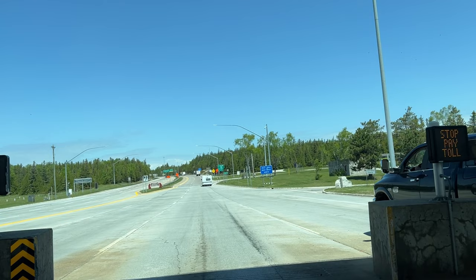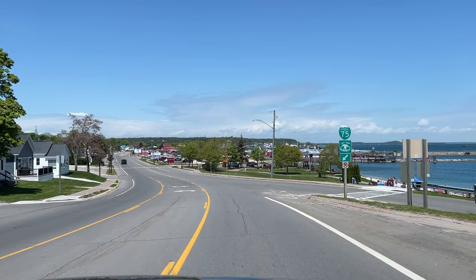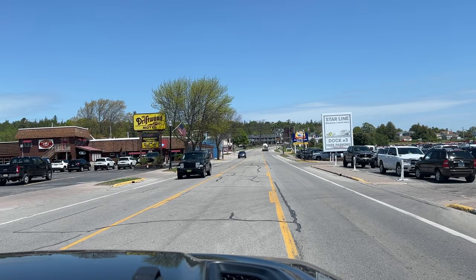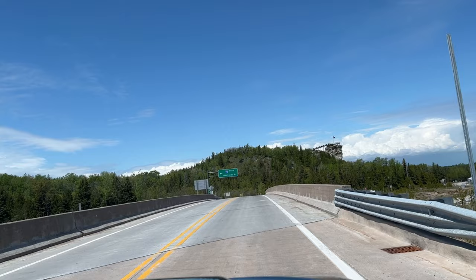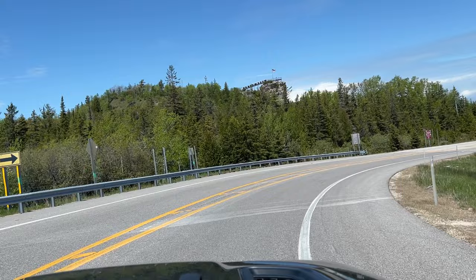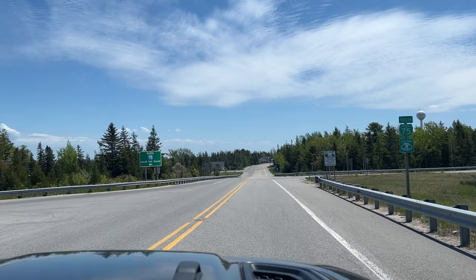Coming into St. Ignace here, and we're going to grab some lunch. We're stopping at the Driftwood, and it's a motel, also a restaurant, and I had a pasty. Well, anyway, it's a traditional UP thing, so something you might want to try. Here we have Castle Rock, for those that might be familiar with coming into the UP. A little bit of, I won't say a tourist trap, but anyway, it does look like something that is worthy to climb.